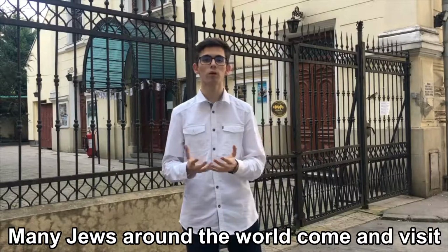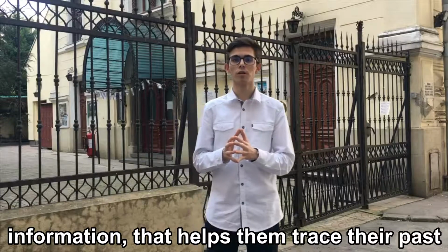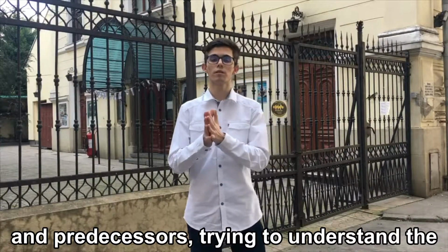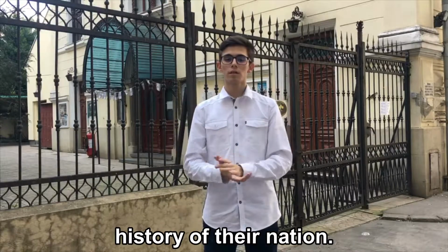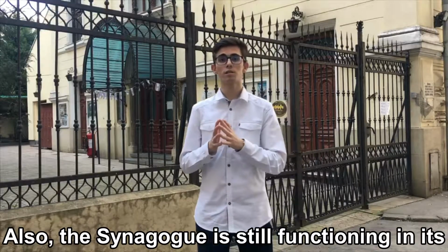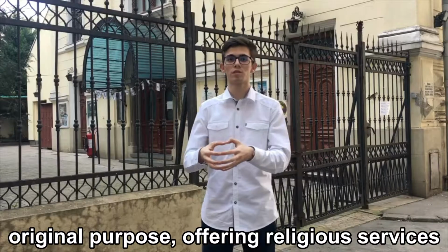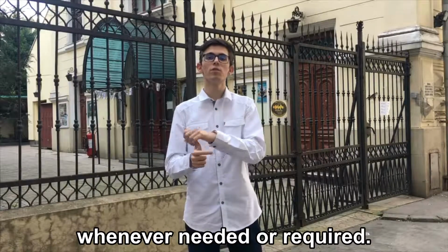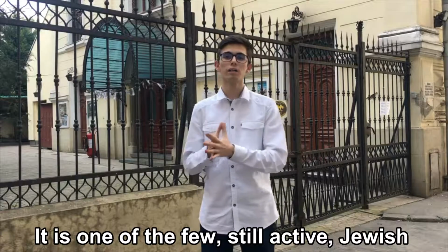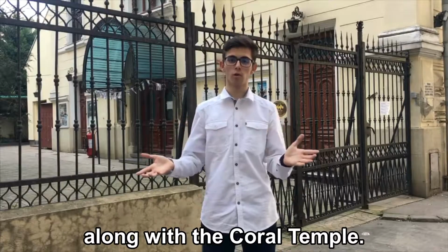Many Jews around the world come and visit the synagogue in order to find valuable information that helps them trace their past and predecessors, trying to understand the history of their nation. Also, the synagogue is still functioning in its original purpose, offering religious services whenever needed or required. It is one of the few still active Jewish religious buildings in Bucharest, along with the Choral Temple.